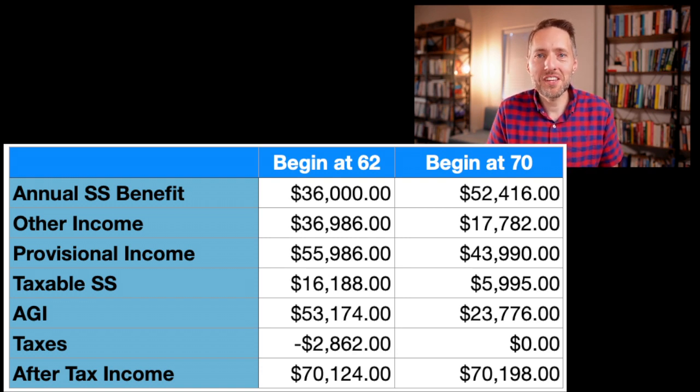Now, here's where it gets really interesting. Person A, even though they have a much smaller Social Security payment, is going to have $16,000 of their Social Security income taxed. Person B, who has a much higher Social Security payment, is only going to have about $6,000 taxed. And their AGI ends up being $53,000 and then $23,000.